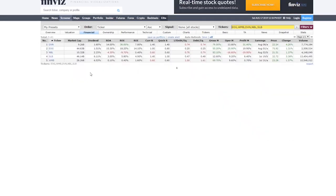Let's look at the financials of these 5 stocks. Market cap wise, EOG is one of the bigger ones, and Schlumberger is the biggest in this industry. Top 5 stocks are listed here. Dividend yield wise, Schlumberger and WMB are giving more than 6%. So overall, pretty good dividends across the entire sector.